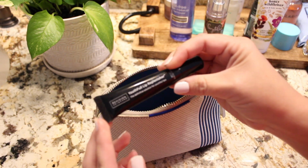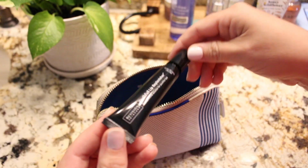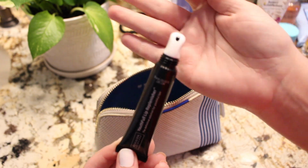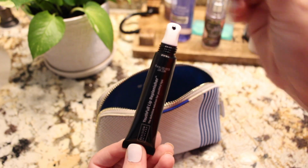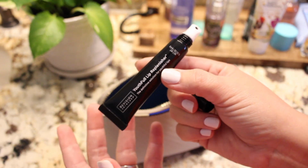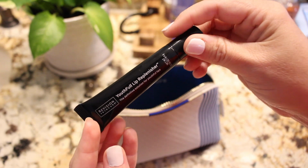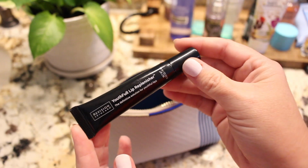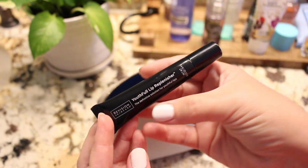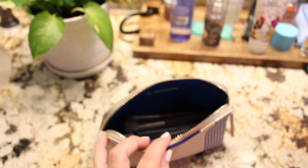I also really want to talk about this stuff. This is a youthful lip replenisher. My friend Nicole, who is Hello Happy Mom, actually turned me on to this, and it is so good. I don't know what it is about it. It has a really cooling applicator up here, but it is such a good lip gloss. I use it every single day. I use it every night after I do my skincare treatment. It feels so good on your lips, and I really do feel like it kind of plumps them a little bit, and it just feels really, really nice. I highly recommend it. I will have it, of course, linked below.